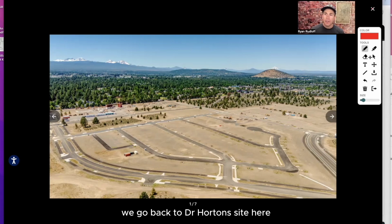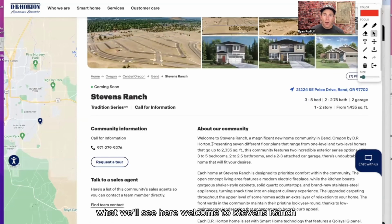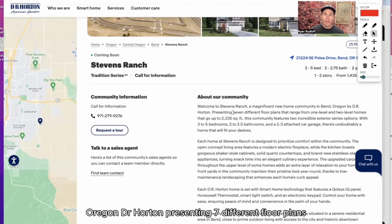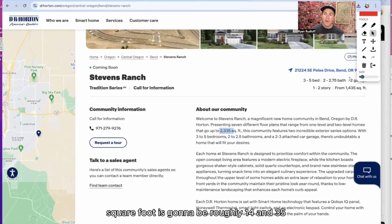If we go back to D.R. Horton's site here, what we'll see: welcome to Stevens Ranch, a magnificent new home community in Bend, Oregon. D.R. Horton, presenting 7 different floor plans that range in 1 and 2 level homes that go all the way up to 2,335 square feet. I think the lowest is roughly 1,435, so 1,400 up to 2,400 square feet. Hopefully that is something that would be of value to you and a good fit for you.